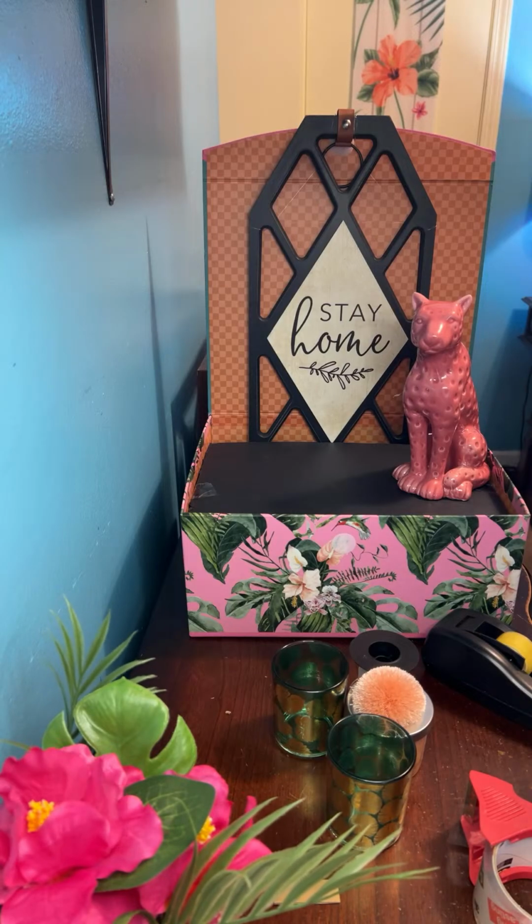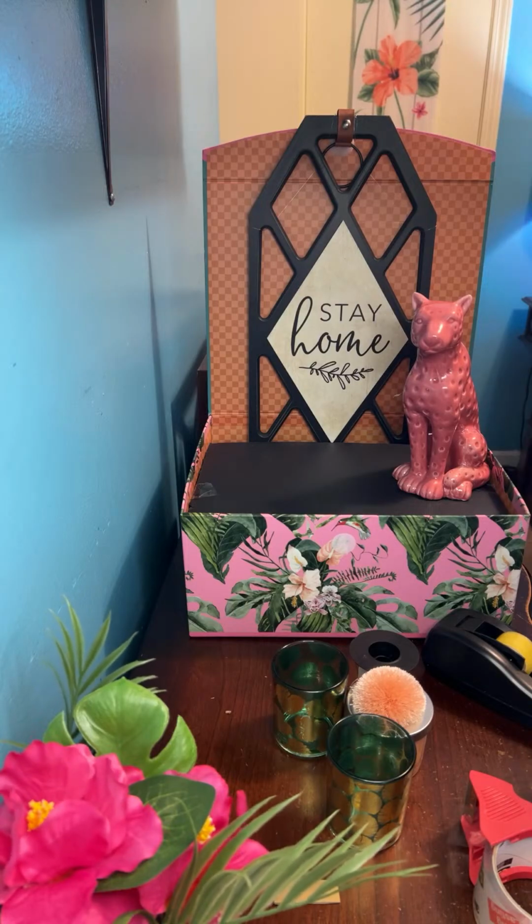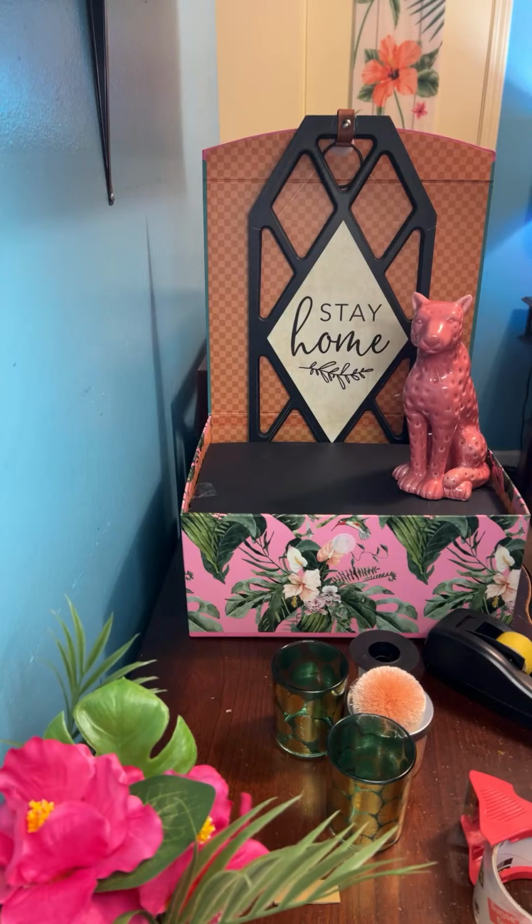I'm working on this little price tag, y'all, so give me a little minute here. I don't feel like getting my heat gun out.